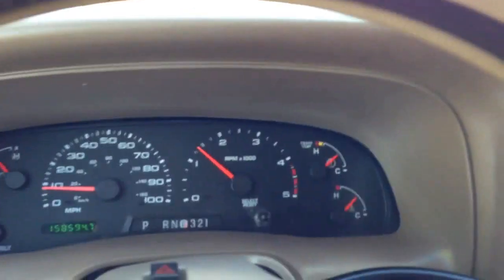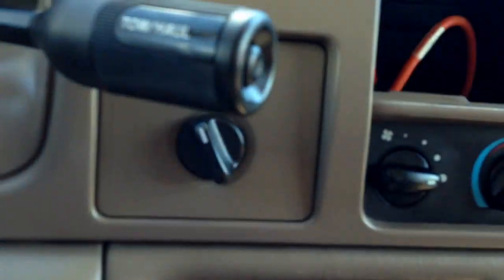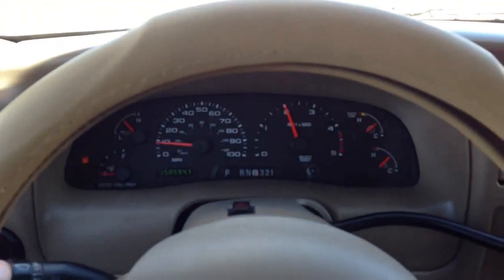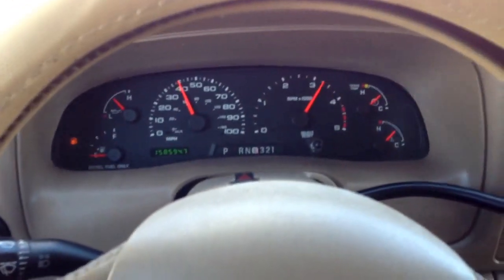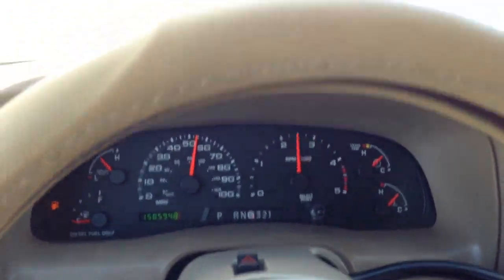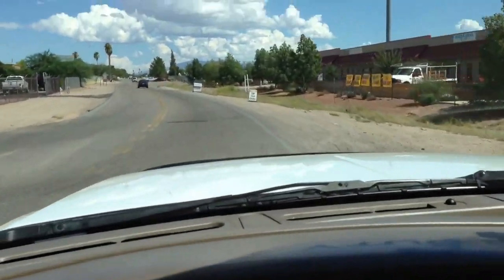All right, let's go from 0 here. Oh, you know what? I left it in 4 high, didn't I? Okay, good. Put it back in 2-wheel. There we go. Now we're in 2-wheel. Ran pretty good in 4-wheel drive. All right. Runs really, really well.